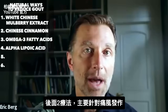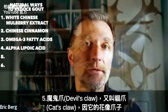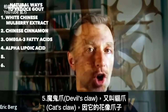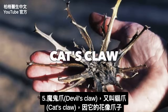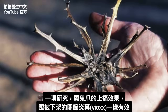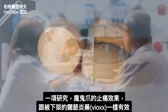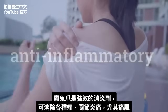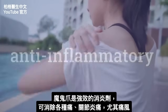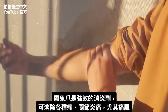The last two remedies are mainly for gout attacks. So the first remedy is devil's claw. Another name for this would be cat's claw, because the flowers look like a claw. But devil's claw is in one study just as effective as Vioxx, which they took off the market, but it's a very potent anti-inflammatory. And so you can take it to get rid of really any type of pain, arthritis pain, but definitely gout pain.